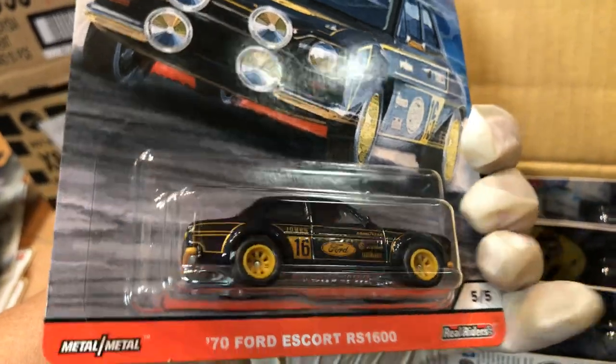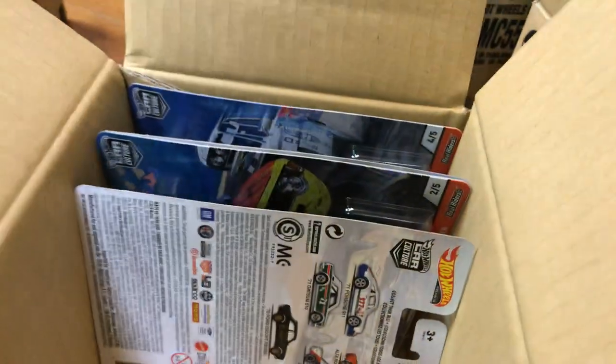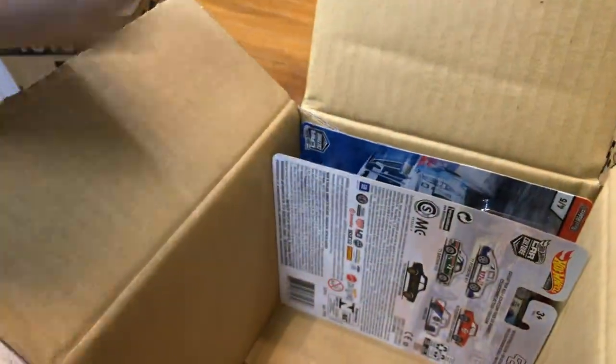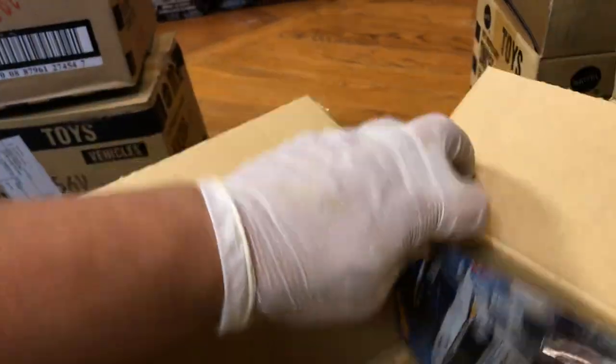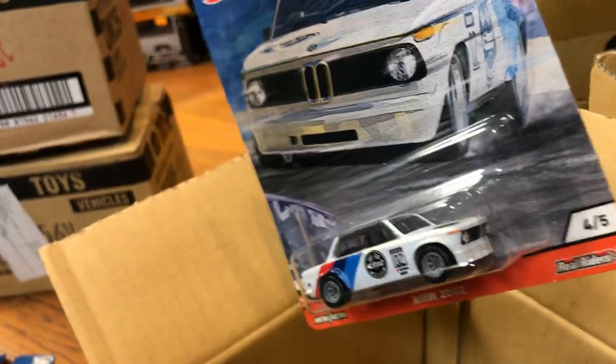This is the Ford Escort. '74 Escort again. '71 Datsun 510. '71 Datsun 510 again. Alfa Romeo Giulia. BMW 2002. You used to see these hanging out, now they're not hanging anymore. I guess since the stores haven't refreshed all their inventory, people are just taking whatever they see.